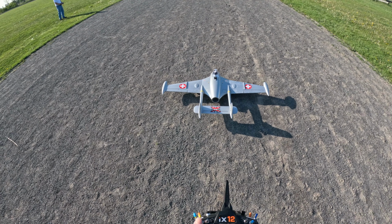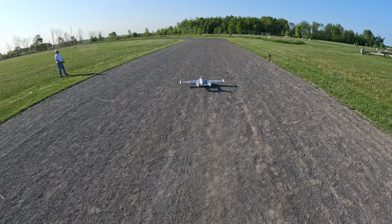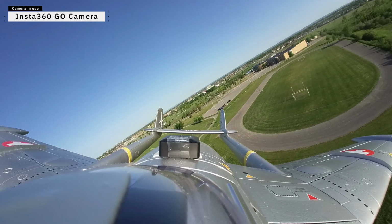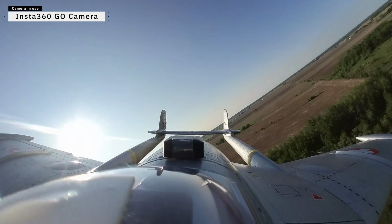Here we go. I'm going to give it full flaps so she goes up quick. Here we go. See what I mean? She is insanely powerful. All right. Put the landing gear up. I've got it far out. It's huge. I can fly it far out and still see it.